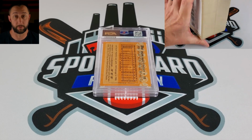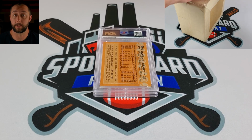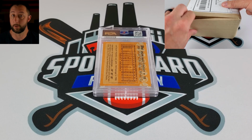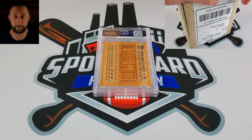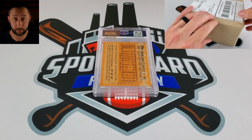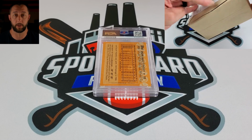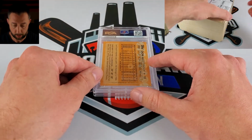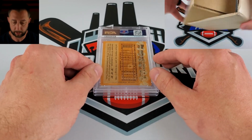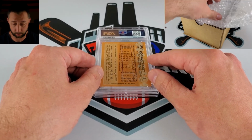Very short reveal, but this is a PSA DNA reveal. Two cards, both Don Mattingly, so these will both be sold. I don't have an interest in Don Mattingly, but I got these extremely cheap. Stick around for the end of the video. I'm going to get into the numbers. I'm just going to do the financial breakdown at the end of this video instead of a whole other video like I do for others.